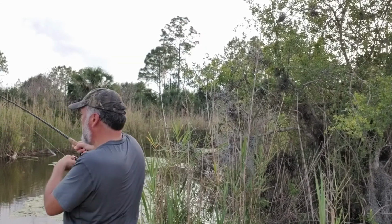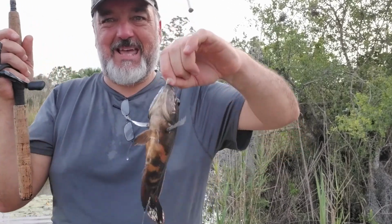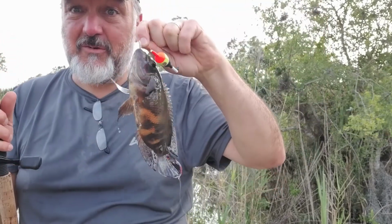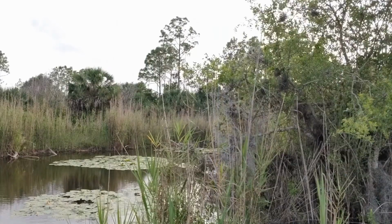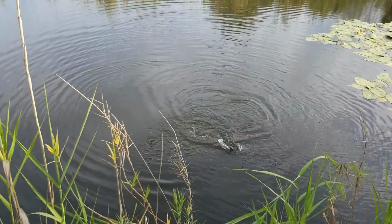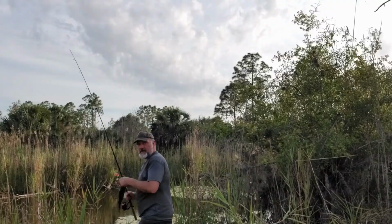There we go. Not quite sure what that one was. Look at that. Look at the colors. Very pretty, huh? That's what we're looking for. Nice size fish. Ooh, that's a nice one, bud.